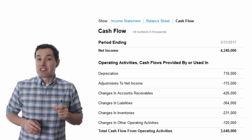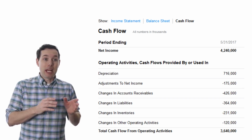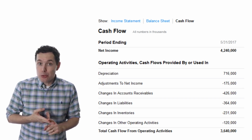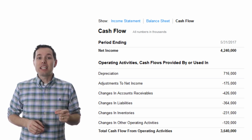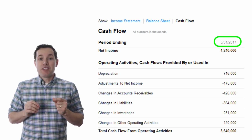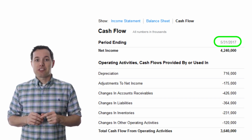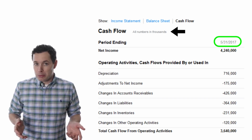The cash flow statement is a very important statement because it shows the actual cash being paid by the company and to the company for a given period of time. For this review, we're going to use Nike's most recent annual filings. You can see here that their fiscal year ended on May 31st, 2017. Also note that these numbers are all in thousands.